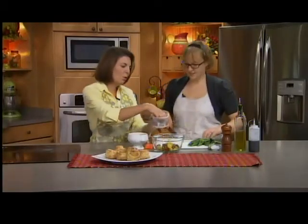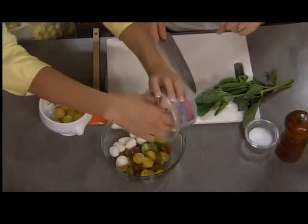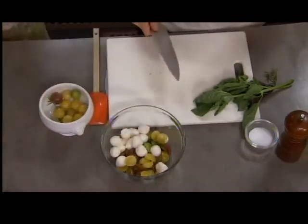So in these go whole. Should I just throw them in there? Go right ahead. All of them? About a 50-50 mix between your tomatoes and your mozzarella.